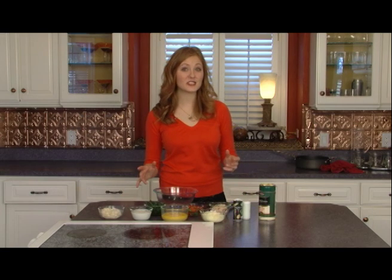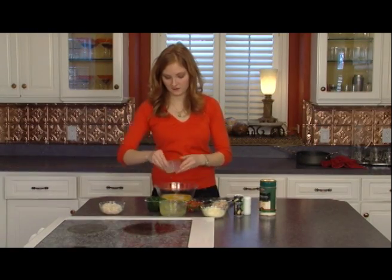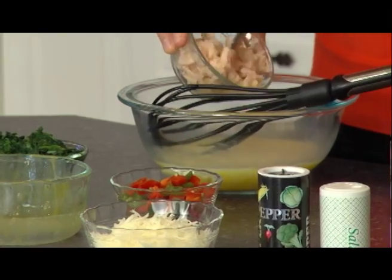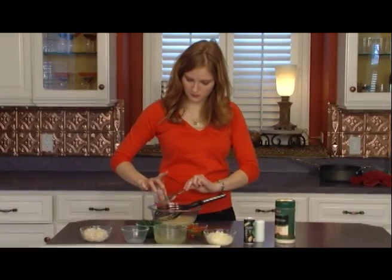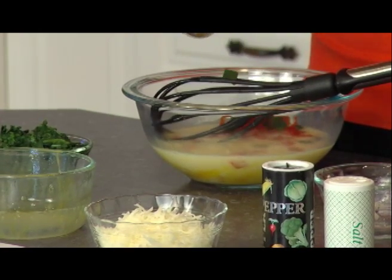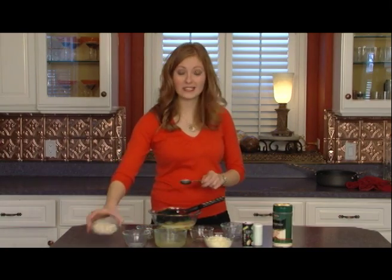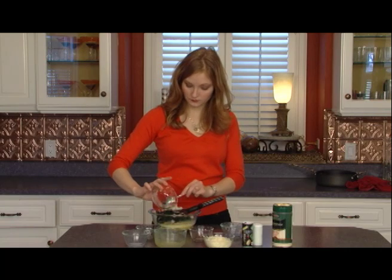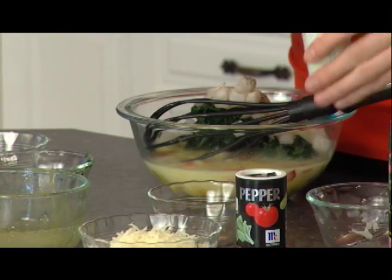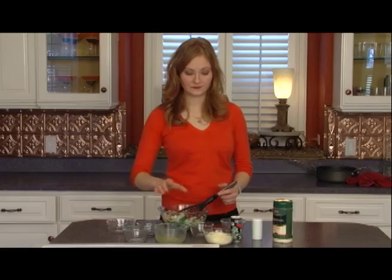Now let's get started. So the first thing we want to do is beat together our eggs and our milk, just until it's well mixed. And then add your chicken, which has already been cooked. Our peppers, and I chose peppers today, but if there are other vegetables you would like to add, go right on ahead. Our spinach, our onions, and our salt and pepper to taste. And just mix well. Plus, don't forget your cheese.